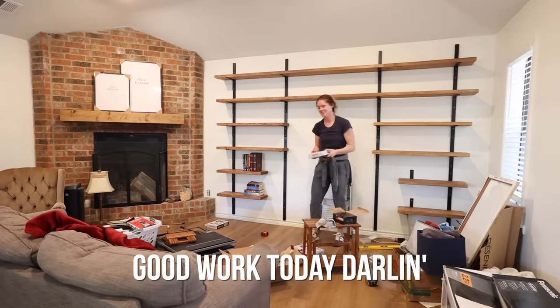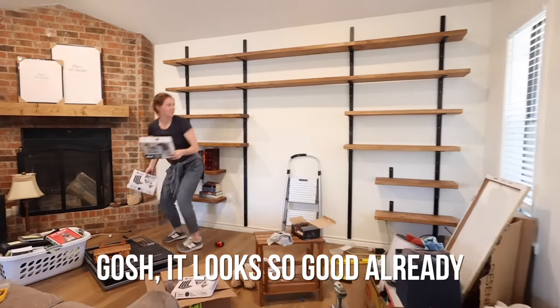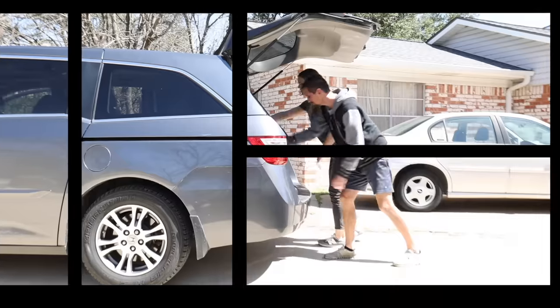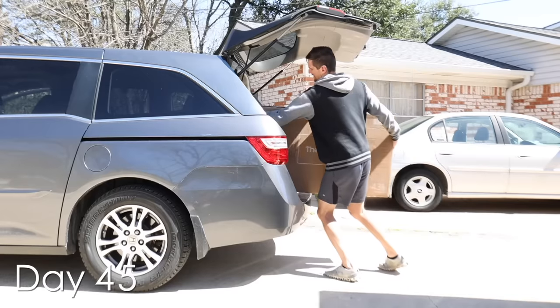Good work today, darling. This was a satisfying work day. Gosh, it looks so good already. Not even done. We started off the next day by loading up a few surprises to take over to our friend's house.